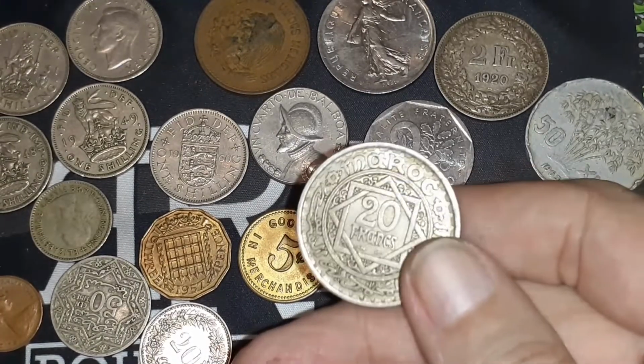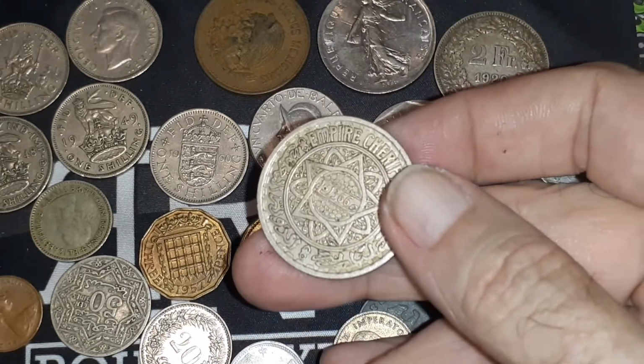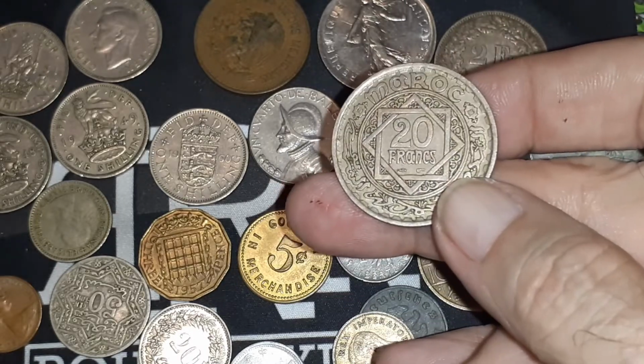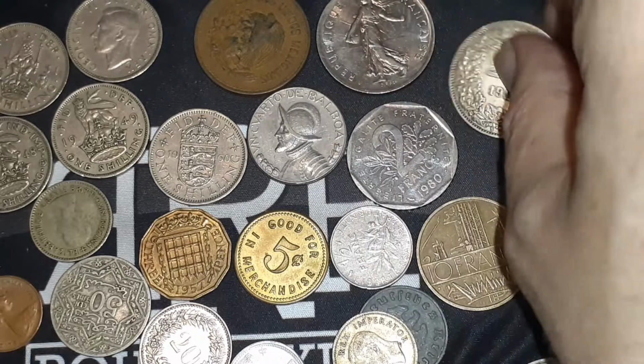But since these are foreign coins, with exchange rates and all that, a lot of times people are not going to sell these unless they go to a coin shop or something like that. So you usually hold on to it. Pretty cool stuff, I think.